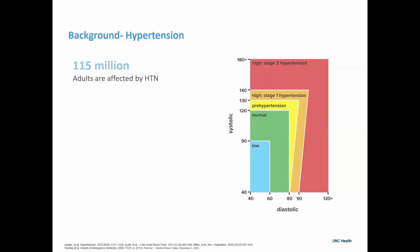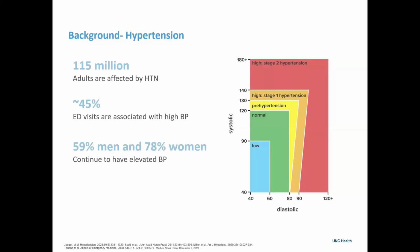There are about 115 million adults who are affected by hypertension at any stage. This is important because about 45% of our ED visits are associated with high blood pressure. And even after being diagnosed with hypertension, there are still 59% of men and 78% of women who continue to have elevated blood pressure. This could be because they are either not seeking treatment, or there is a management issue, or their management is inadequate. And lastly, we know that decreased mortality has been shown with early treatment. So the question is, how do we find these patients and when do we need to treat them?